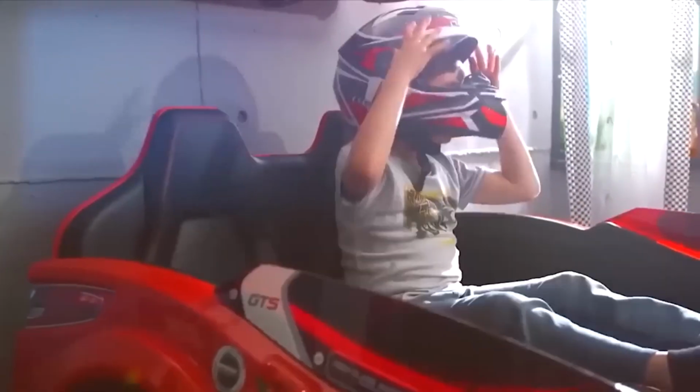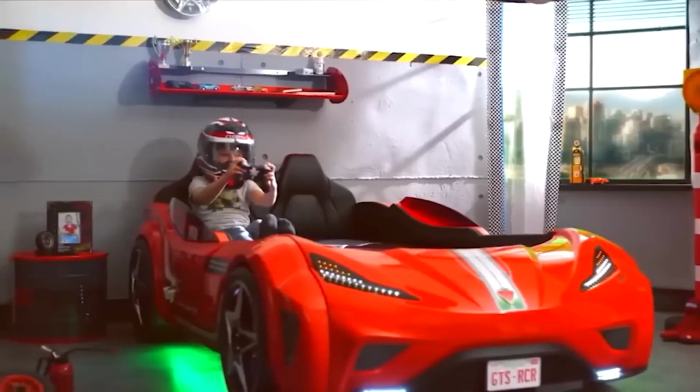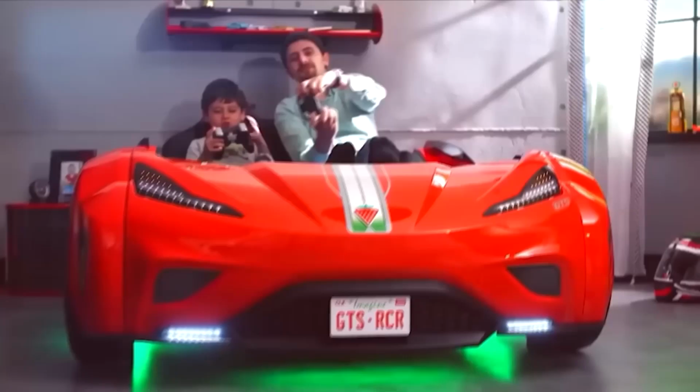Wow, do kids have these beds now? This is the very real 2-seater sports car. Oh, I mean, the bed is made like one.